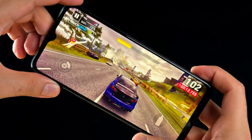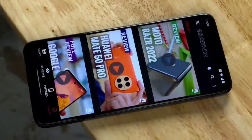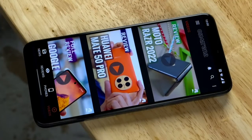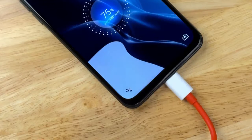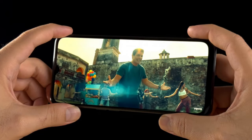The Nord N300 will compete with other entry and mid-level smartphone selections at major US carriers in its intended US market. The Nord N300 is a solid device with great battery life, a large display, decent camera performance, and snappy software. It is also OnePlus' cheapest offering in the US.